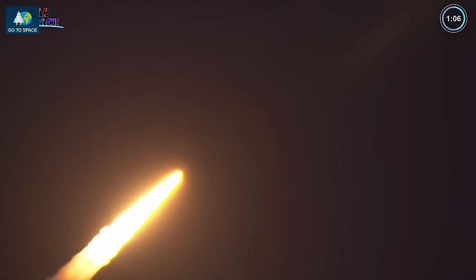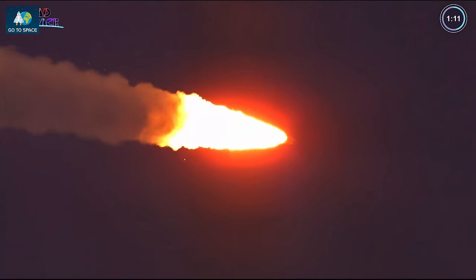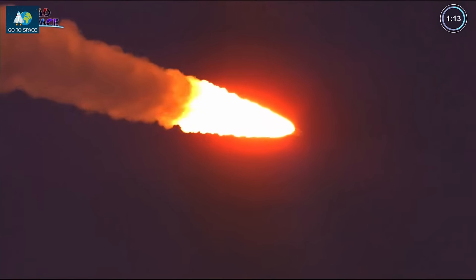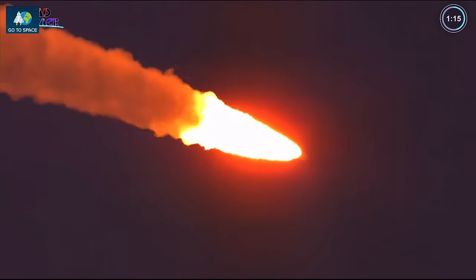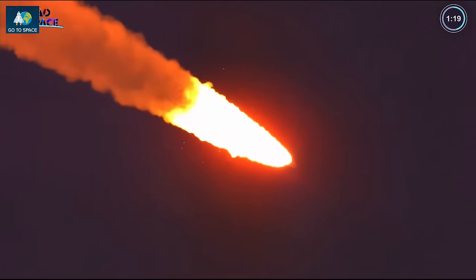Five has just disappeared up into space. I mean, that was incredible. The clear skies, the sounds of cameras clicking. And we still have an incredible image. That's really a bright night.